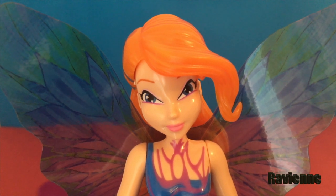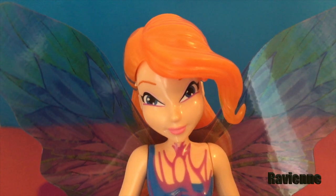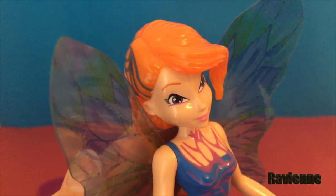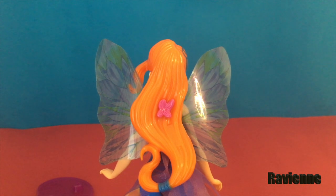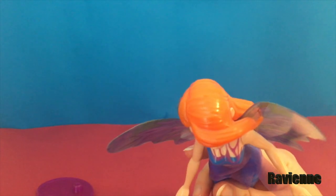Now as we zoom in into her face, we can see her beautifully painted smile along with her eyes and eyebrows. So her hair colour is Bloom's general gingery orange colour, and on the side she has a little blue design, and at the back she has a little pink star, which is the World of Winx sign I think as well, and at the bottom a blue bauble. The hair rounds off into a whiplash shape, and I think it's very pretty.